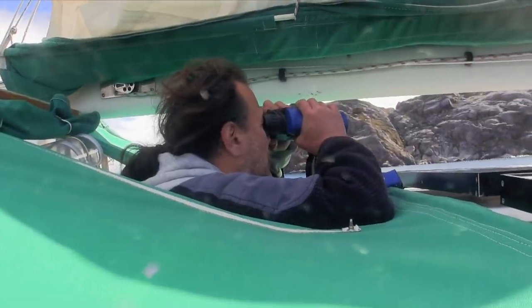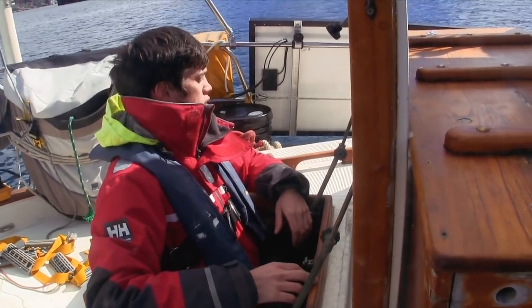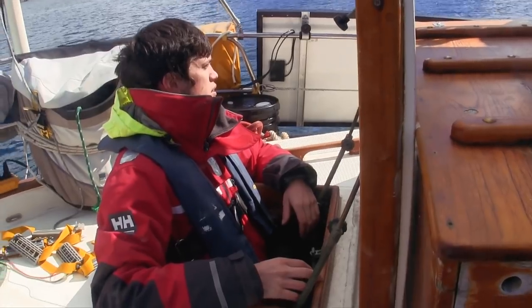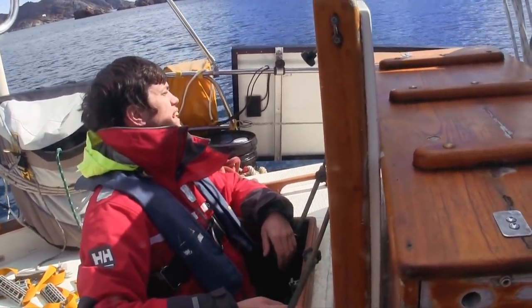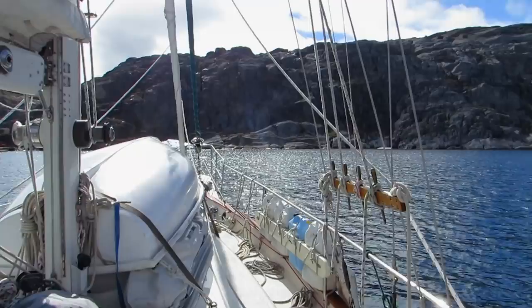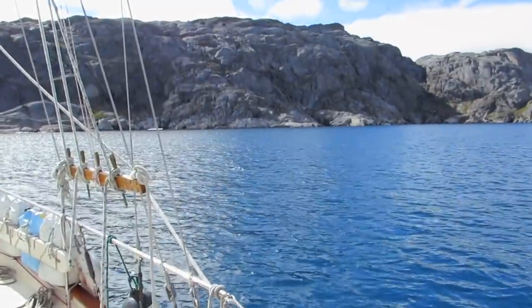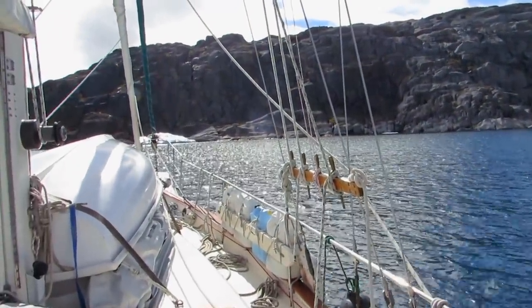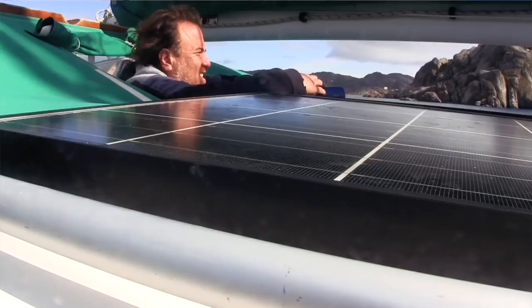What do you want me to throw first, bow or stern? Bow. Okay. Start to slowly turn to port. Turning now! Keep that iceberg right off the starboard bow. Okay, I'm going to lose sight of that iceberg in about 10 seconds. 5, 4, 3, 2. Keep going. Lock it there for the moment.